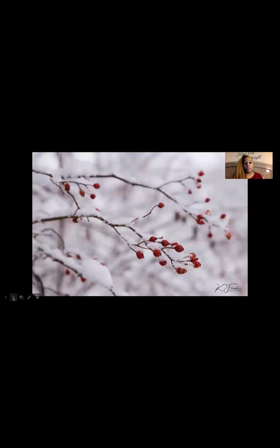This picture here was taken during one of our last blizzards that we just had in 2019. And it was a popular one because everybody loved how the snow sat on the branches. I don't know why, but they did. And I think it just set a mood for everybody at the time. I sold a lot of them at holiday craft fairs. It was really surprising because I only just went outside in my backyard and just snapped, and that's what I got.